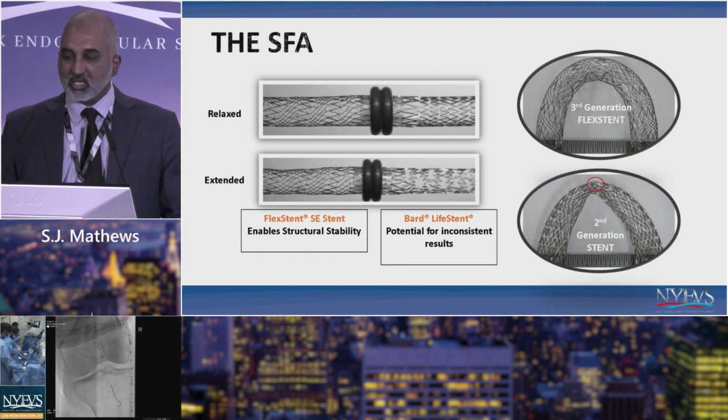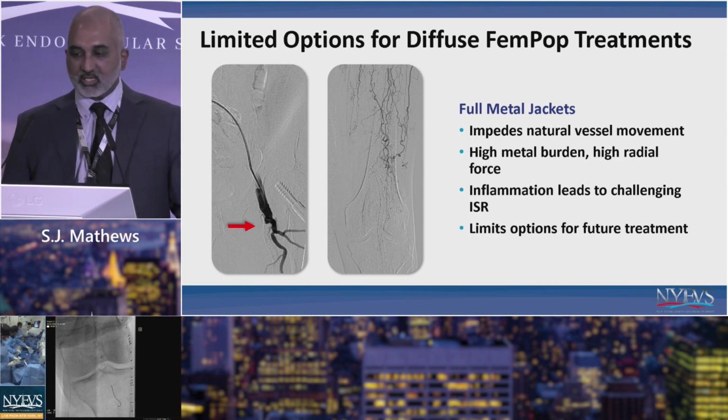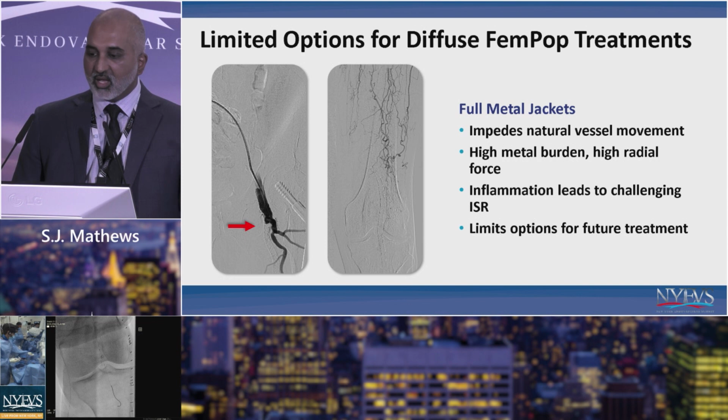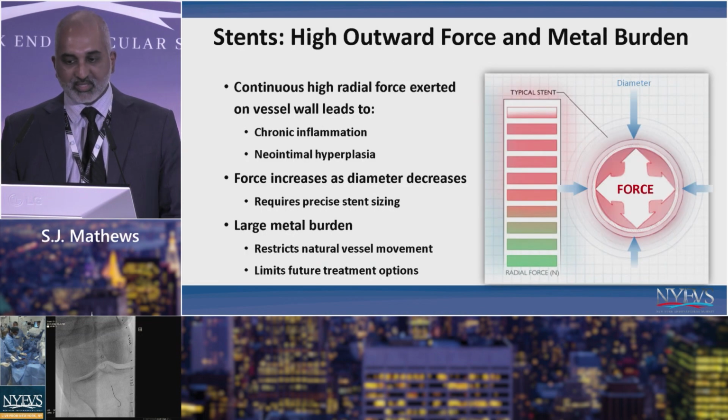But despite this, still long scaffolds have their limitations. And when you place these full metal jackets, it impedes the natural movement. You have a lot of high metal burden, high radial force, and inflammation. And this also limits future options for treatment as well, including bypass. And when we have this chronic outward force, you get this aggressive neointimal hyperplasia.